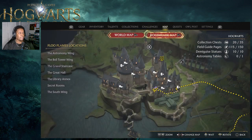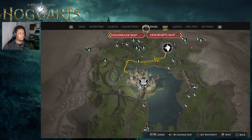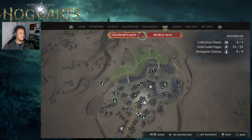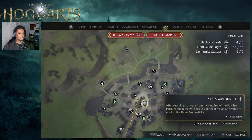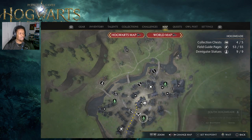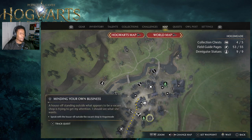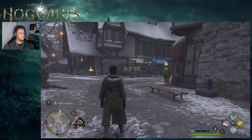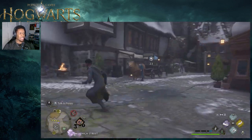Okay. Dude, why is Poppy always in like the random areas? Like, what is she doing? Where's she at? She's in Three Broomsticks? Okay. Oh, another mission. Are these missions to talk to people or just simply just talking to them? So they're real easy and quick to do. So let's just do that.